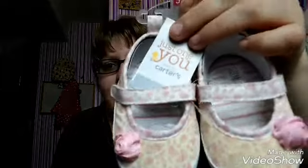Technically these, I won these in a giveaway about a year and a half ago and she's finally sent them, but I don't mind. They're inside 3 to 6 months. They may be a little big, but I don't care. I will make them work for the babies because I am like that.